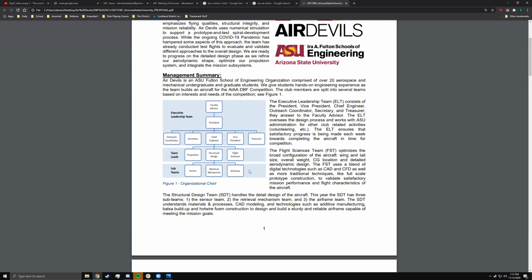So yeah, and then of course the airframe team is responsible for the things that I mentioned previously, of making sure that the airframe only barely doesn't fall apart in flight, in a good way.